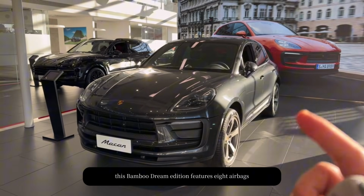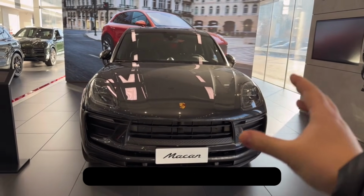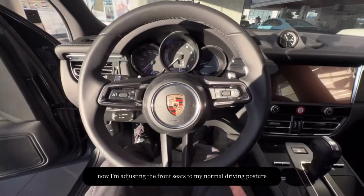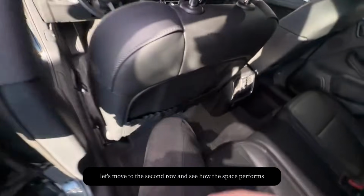This Bamboo Dream Edition features 8 airbags and advanced active safety features such as automatic emergency braking and lane change assist. Active safety options like lane centering are available if needed. Now I'm adjusting the front seats to my normal driving posture. As everyone knows, I'm 1.72 meters tall. Let's move to the second row and see how the space performs.